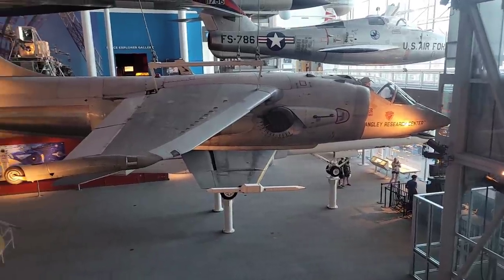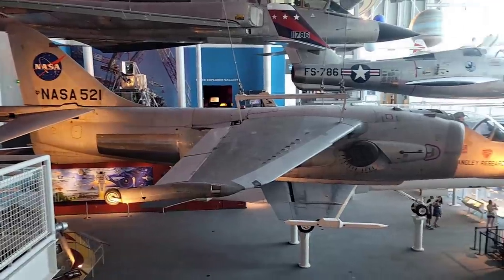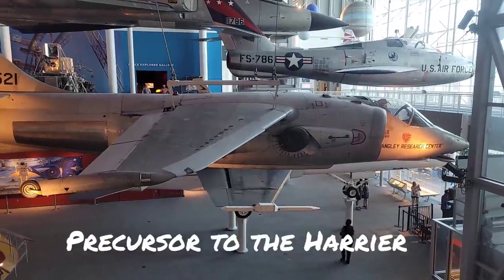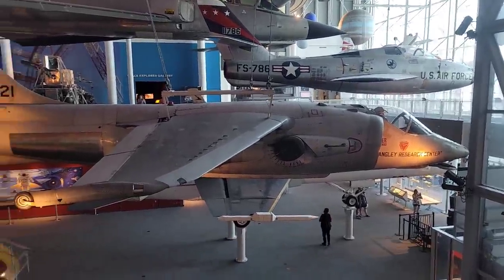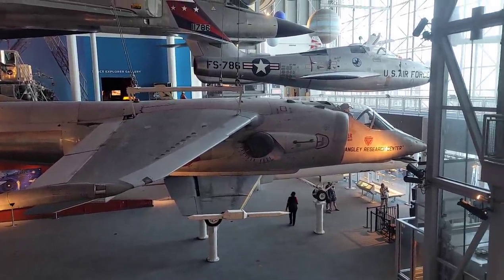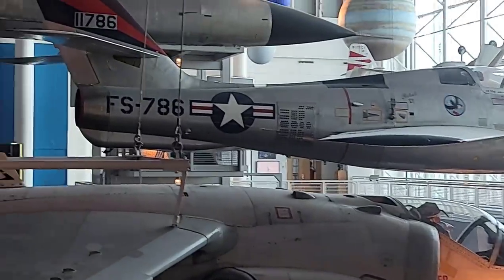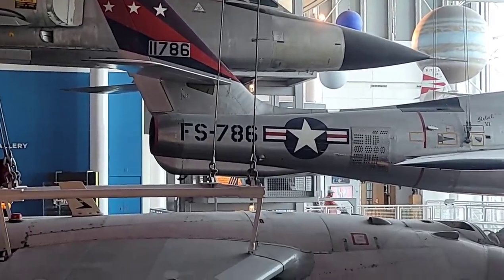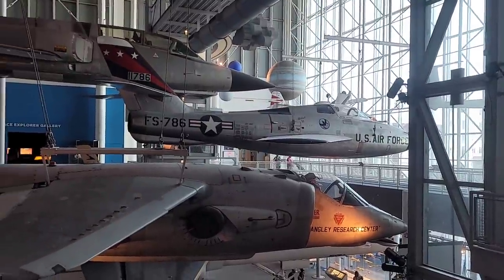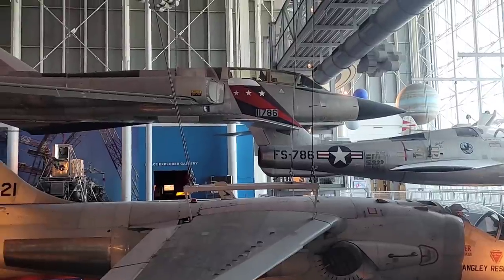So here we have the Hawker Siddeley, which is used for research purposes. There's a great deal of resemblance to the Harrier jump jet just from looking at it. Rather interesting. Followed up by the F-84 back there. F-84 Thunderstreak, which was a contemporary with the F-86 Sabre.